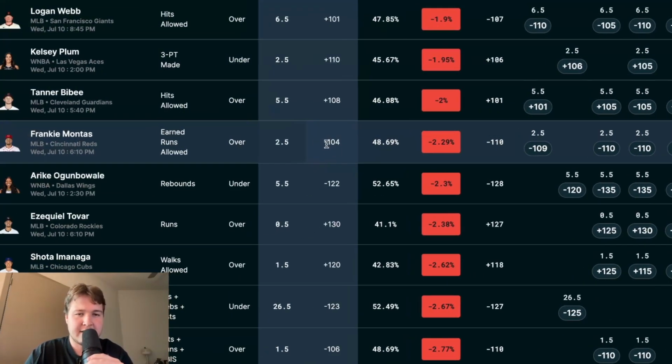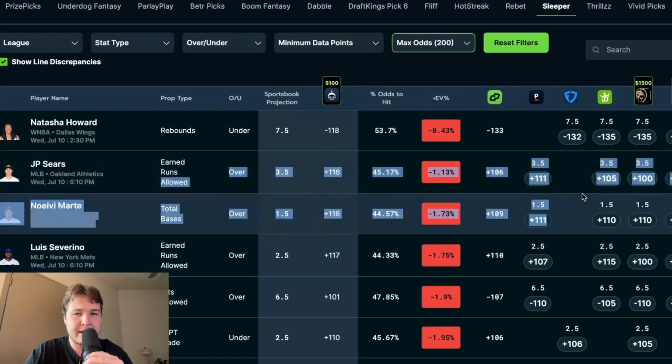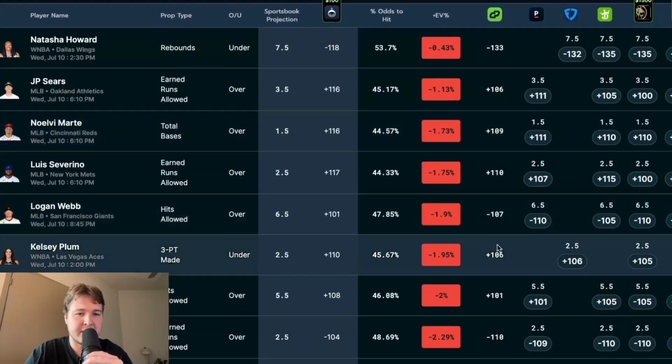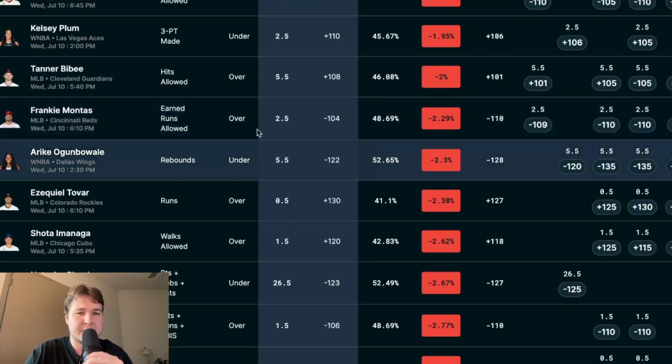So I will say I'm a little less confident in it, but I'm still very confident in the play, especially because it is a discount. If you wanted to pair it up with any of these other plays, you definitely could as well. But yeah, this is what I'm taking. I'm taking Frankie to go over 2.5 earned runs allowed.